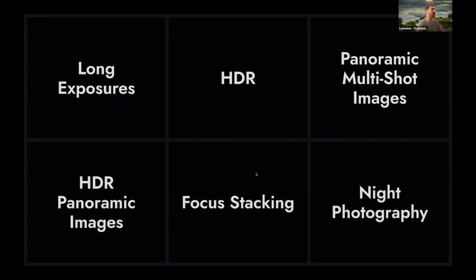It was kind of fun, but today I'll be chatting a little bit about long exposures, HDR photography, which is exposure bracketing, panoramic photography, but not cropping, actual multi-photo panoramas. Then HDR panoramas, so kind of blending the two, a little bit of focus stacking, a little bit of night photography.